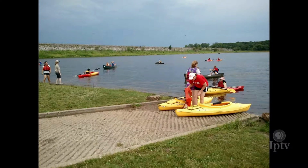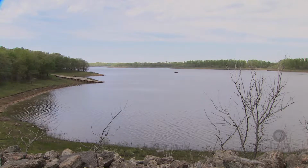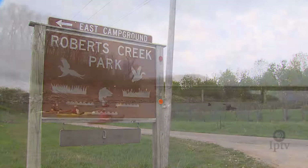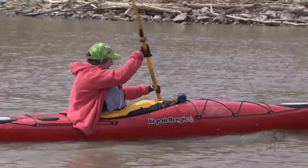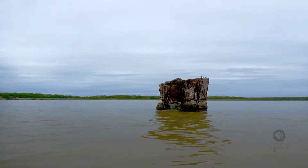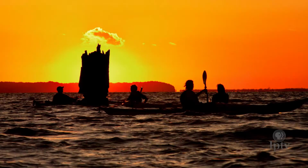Ranger Spry recommends less experienced paddlers first try out a body of water adjacent to the lake called Roberts Creek. If you stay on the main lake and the water's low enough, you can get a view of what many paddlers head for: the remains of the historic and much photographed Peace Tree.